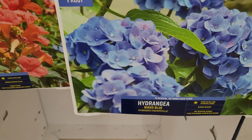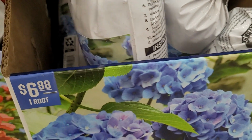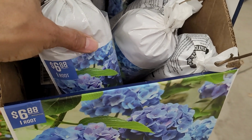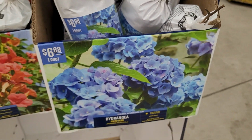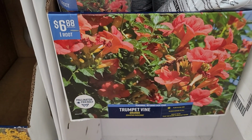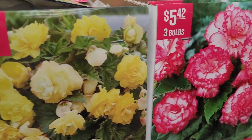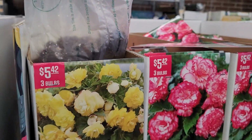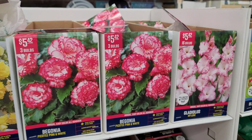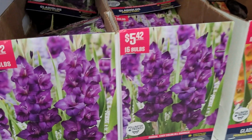Another hydrangea here, but this is just one root for $6.88. And in my previous videos where you see me show my blue hydrangea, this is exactly how mine started out, guys. It started right there, and it's so beautiful now. Over here they have trumpet vine, and the hummingbirds love these, but again, it's a spreader. Over here now we have some tuberous begonias, and this is what I was saying earlier. You can make your own container, just plant them in the spring now, and then you can plant some creeping Jenny here and there in the pot, and it's going to be just as beautiful as the one you saw at the beginning of the video.